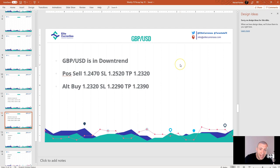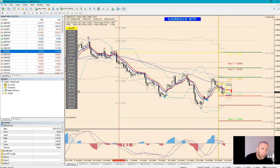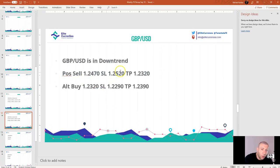Okay, now the GBP dollar, downtrend, positional sell 1.2470, stop 1.2520, TP 1.2320, alternative buy 1.2320, stop 1.2290, TP 1.2390. On my 4-hour MTF, you can see that I'm already in a trade. I'm running here with the proprietary ECS Wiz tool, and the MTF 4-hour that I will also publish very soon. You can see here a clear trading idea based on Camarilla MACD MTF on the Wiz tool. Of course, a lot of coding has been done here, and you can see this is a reversal candle, a bearish Marubozu candle, reversal, bang. If we go down, I guess we might see 1.2396 eventually, but have in mind this is a 4-hour trading opportunity and I'm in a trade, so maybe you want to join.